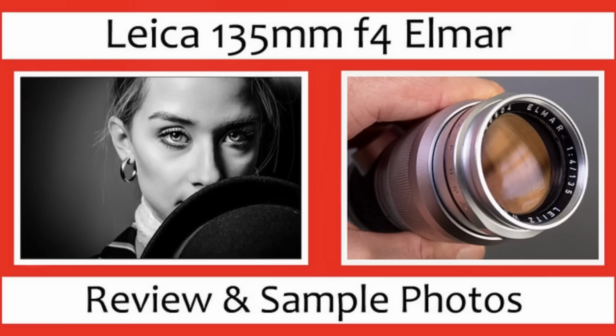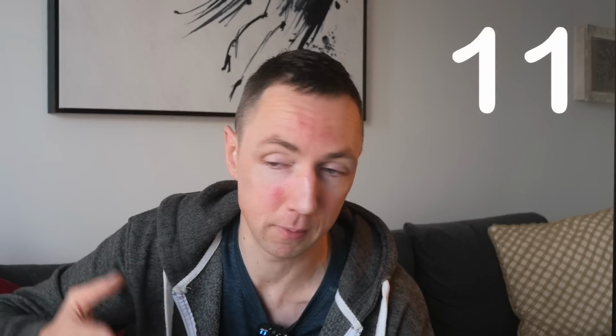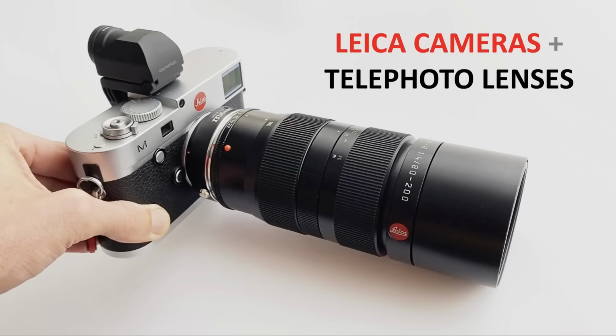They only made lenses as long as 135mm. I've stated the obvious, but this is only a problem if you shoot film. If you shoot digital, the sky's the limit when it comes to adapting lenses.